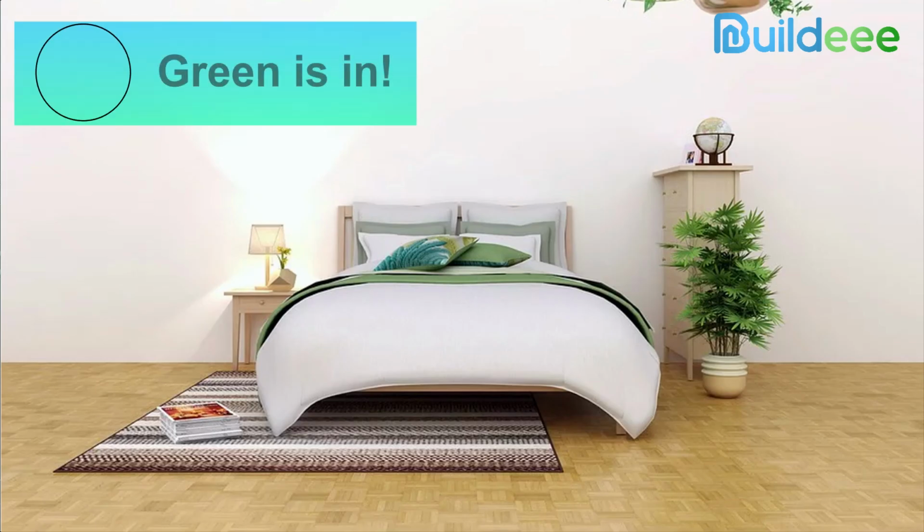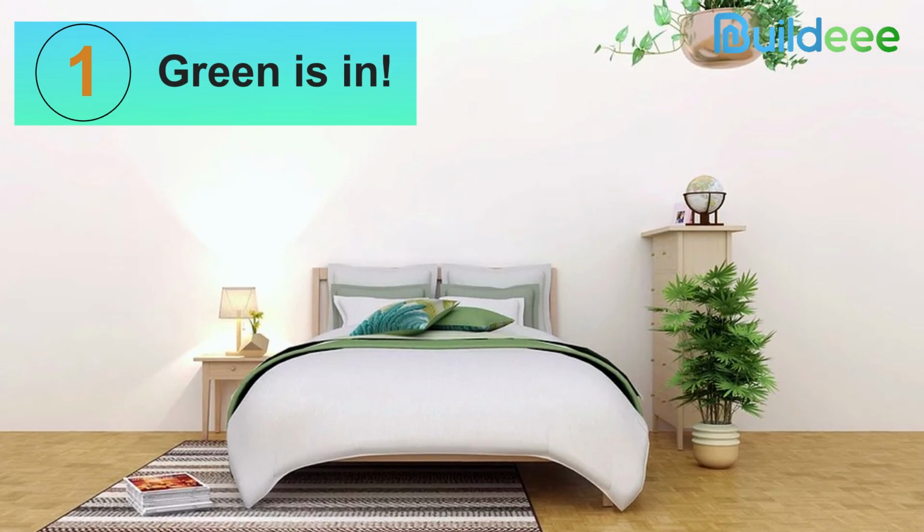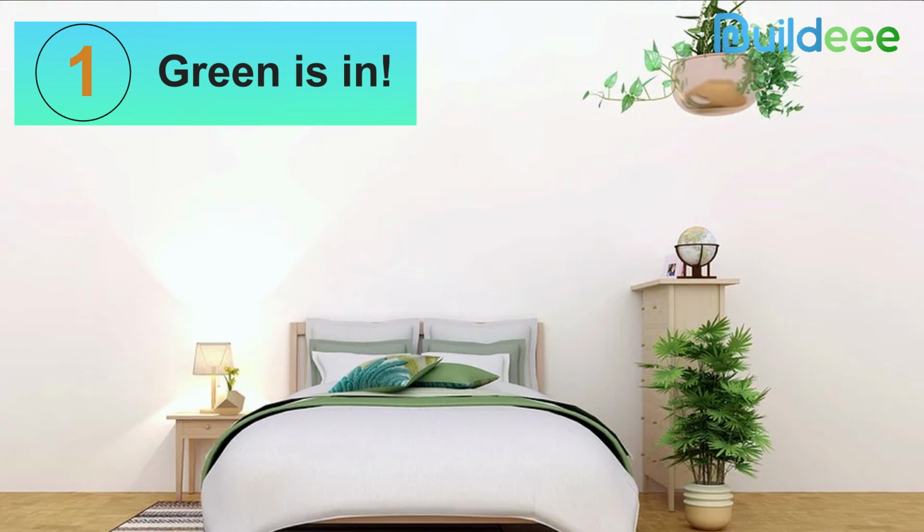Number 1. Green is in. Adding a touch of nature in your bedroom is always a good idea. So, don't forget to add indoor plants in your bedroom for a fresh-looking appearance. It also helps to keep your room in a cool atmosphere.